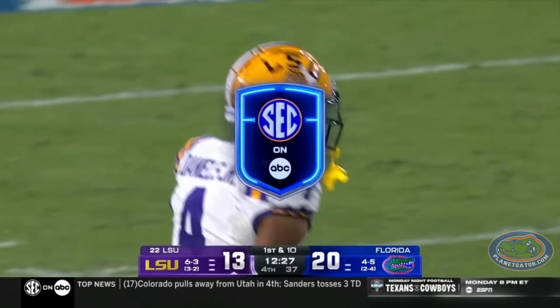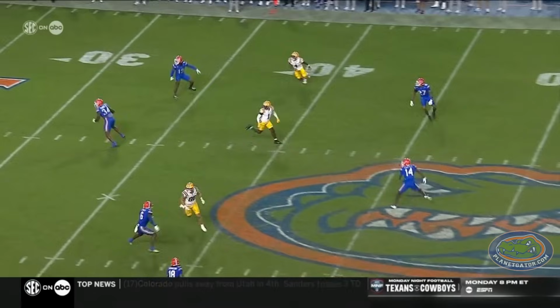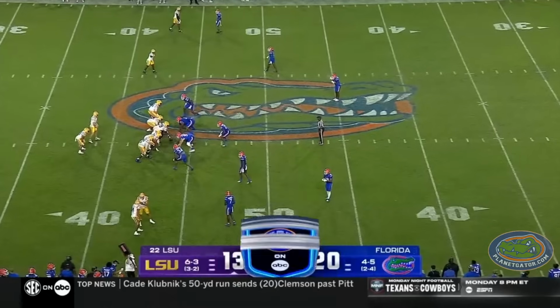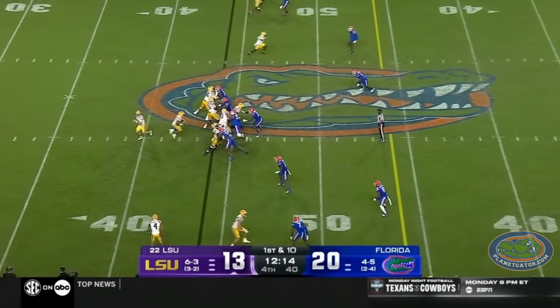Yeah, just a deep in cut. A lot of people call this a dagger concept. Outside guy runs about a 15 to 18-yard dig route. You got a guy running straight through the seam. Just a well-designed play by LSU. And another big 3rd and long conversion for LSU.